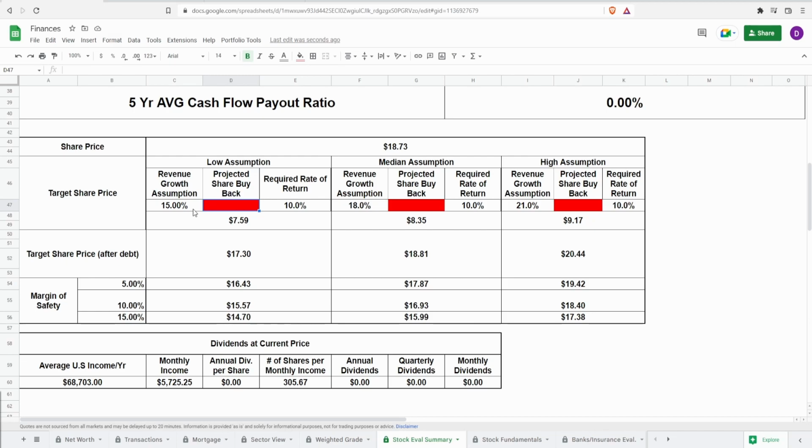Now, at what rate they'll do, I don't necessarily know. So for the low assumption, guys, I'm going to say that they will issue shares at around negative 25% within the next 4 years. Negative just means that they're issuing shares. Positive means that they're buying back shares. Now for the median assumption, let's bring this down to negative 23. And for the high assumption, let's bring this down to negative 21.